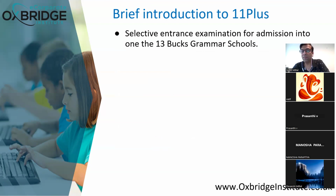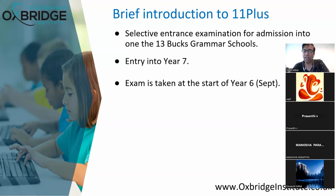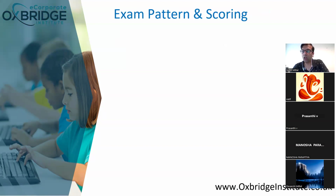Now 11 plus is basically a selective entrance exam for entry into one of the 13 Buckinghamshire schools. So this is for entry into year 7. That means the exam itself is taken at the start of year 6. So students who are looking at entry next year are giving the exam now at the start of their year 6. Now let's talk about the exam pattern and scoring.